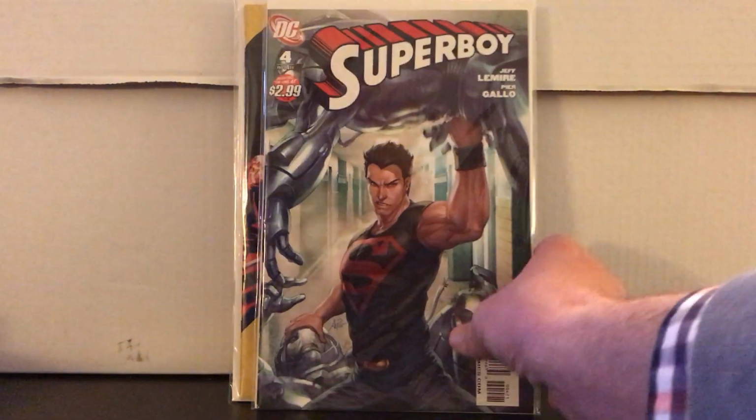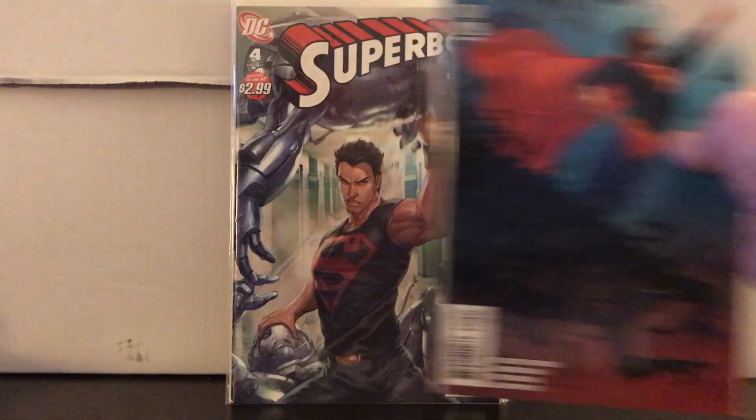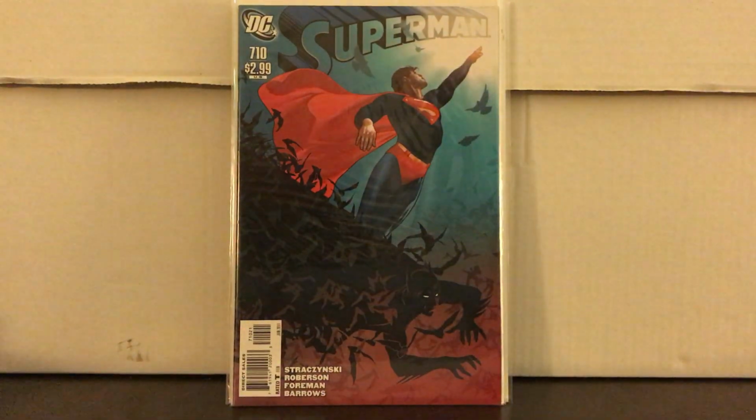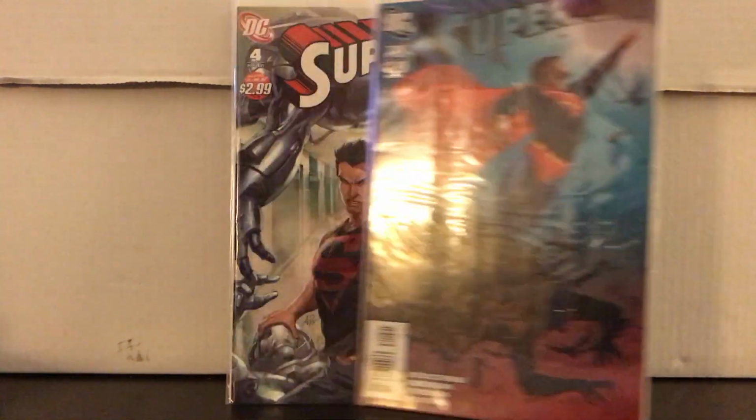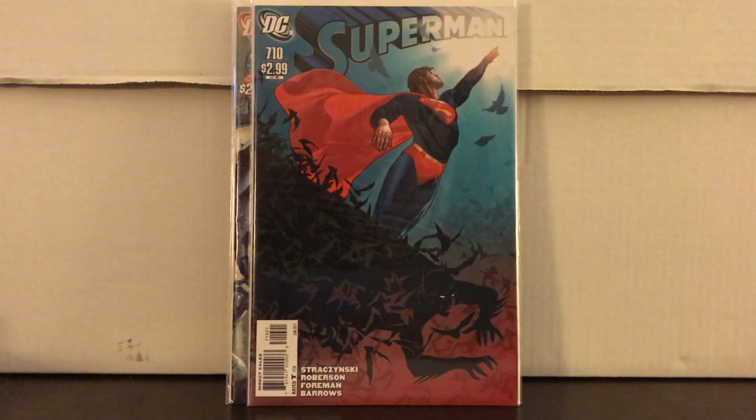I got a Superboy #4. This is an Artgerm variant. This book actually does sell fairly well. It's kind of hard to find. And I got a Superman 710. This is actually an Adam Hughes cover. The latter Supermans in the 700s, they had pretty well-known artists do variants, and I think they're about 1 in 10 variants. So at the time when they came out, they probably weren't that hard to find, but they're drying up a little bit more. Both these can go for about 15 to 25 depending on grade and who's buying that day.